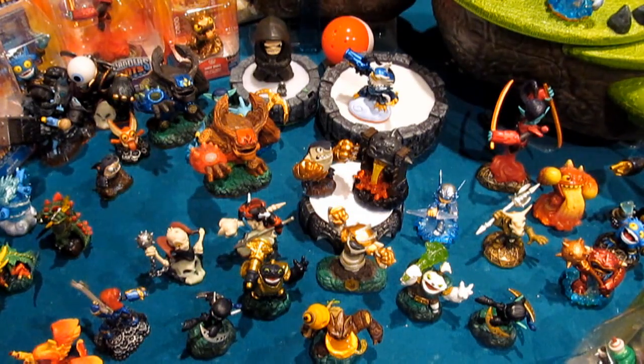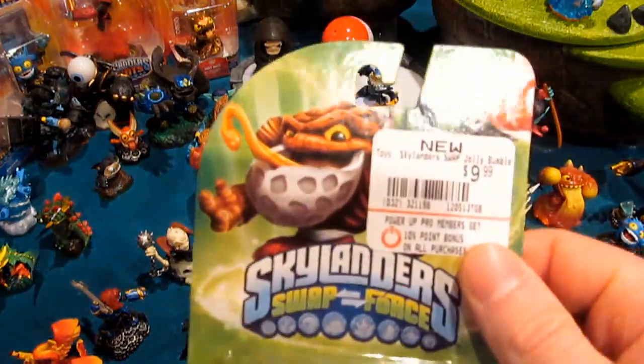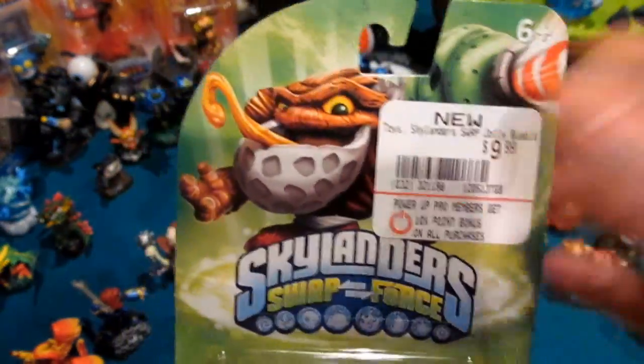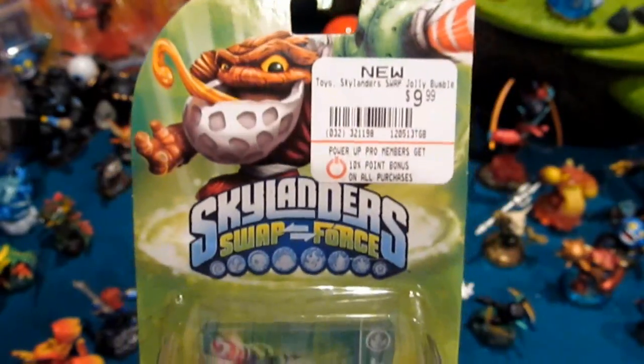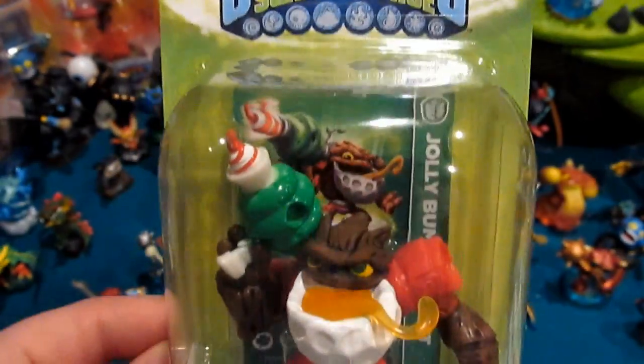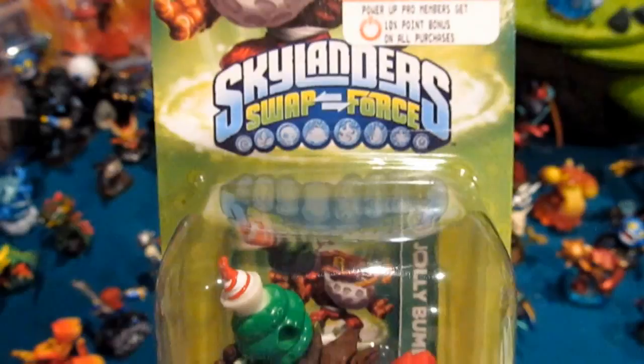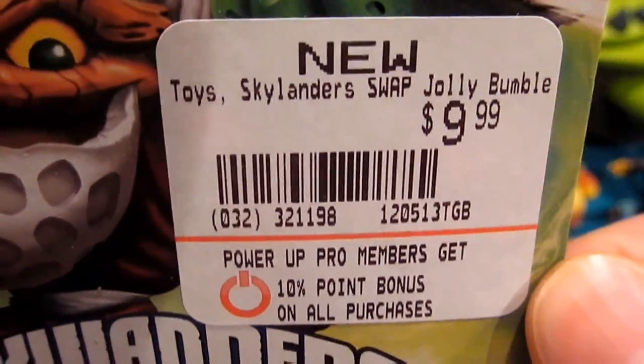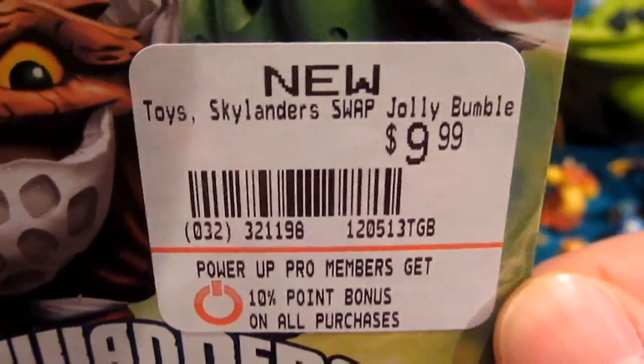I actually went to GameStop, a little bit farther than Toys R Us, but in my opinion it is worth it to avoid the crowds. That said, what we picked up is, of course, Jolly Bumble Blast. My apologies, GameStop put the giant sticker there, but you have the general idea of what would be there, just his shoulder and the rest of the bazooka. The one good thing is it is tagged, there's a SKU if anyone needs it. $9.99 for Jolly Bumble Blast.